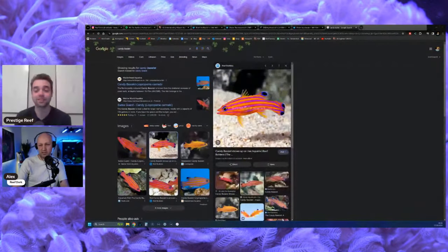What's the expensive one, the peppermint basslet? What's it called? Candy basslet. Yeah. Candy. There are other ones. There are probably four or five different types of basslets. They're like $2,500 though, I think, or something ridiculous. The last time I saw they were about 1,800 quid. And I don't think I could bring myself to. That was a long time ago. Things are more expensive these days. Very true. But that is a really cool fish.